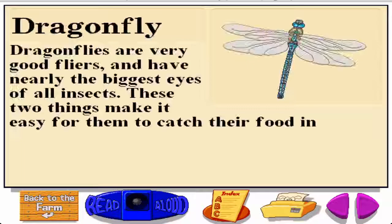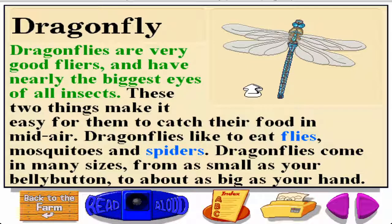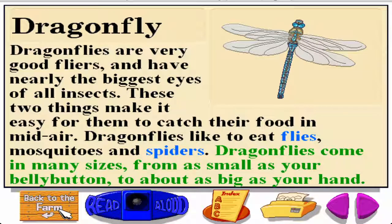Dragonflies are very good flyers and have nearly the biggest eyes of all insects. These two things make it easy for them to catch their food in midair. Dragonflies like to eat flies, mosquitoes, and spiders. Dragonflies come in many sizes, from as small as your belly button to about as big as your hand.